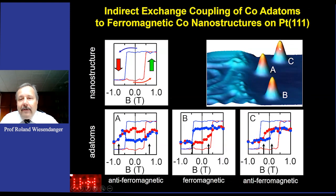And of course, you cannot only look for the coupling between two atoms, but next we have looked at the coupling of atoms here. These are again cobalt atoms sitting on a platinum substrate, but now we have a nearby nanostructure of cobalt. It's a cobalt nanostripe, and it is ferromagnetic. You can prove that by parking your tip above this cobalt nanostructure and measure a magnetization curve. And if you do so, that is, you measure the conductance as a function of magnetic field, you recognize that you have a very pronounced hysteresis here, a typical hysteresis loop, which you know from ferromagnets. It's a characteristic of a ferromagnet. And so we know this cobalt nanostructure is ferromagnetic.